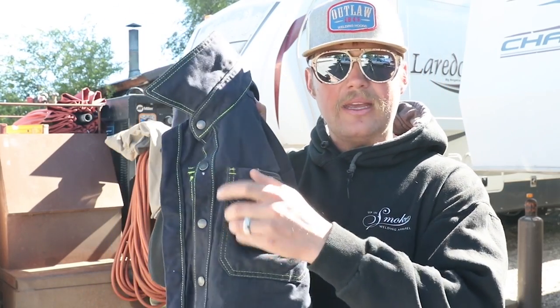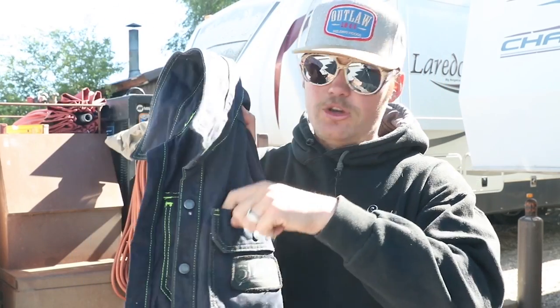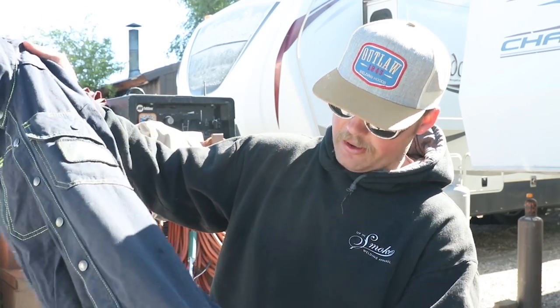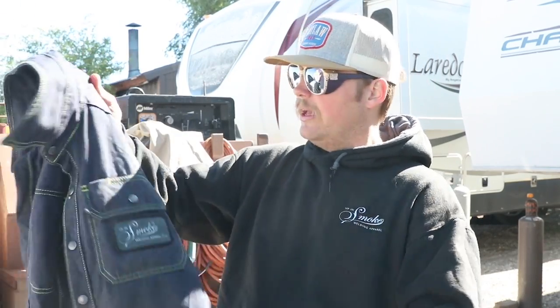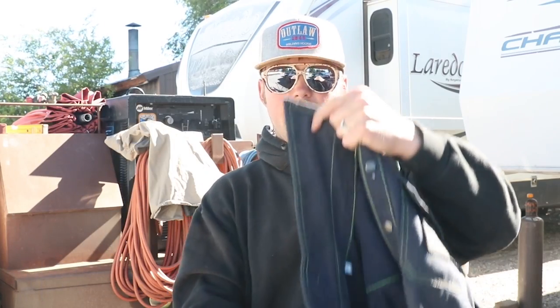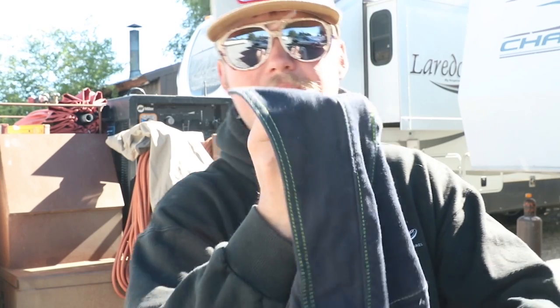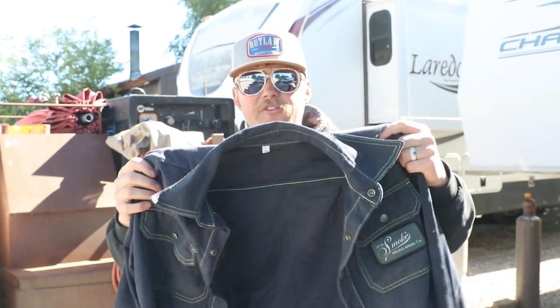It does have a pocket that's big enough for your iPhone. New pocket pen deal right there, so you can put your soapstones or whatever you need in them. They are long, and man, they've been just great. Kind of a little bit taller collar, which I really like, but hey, lime green stitching. Okay, love the lime green.